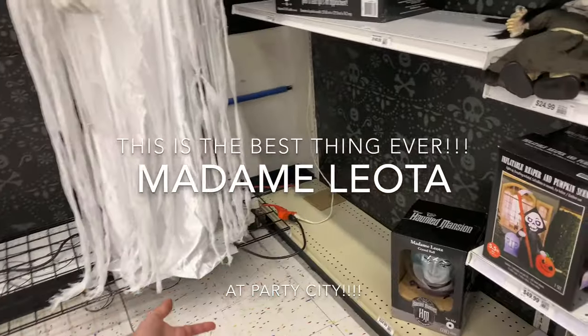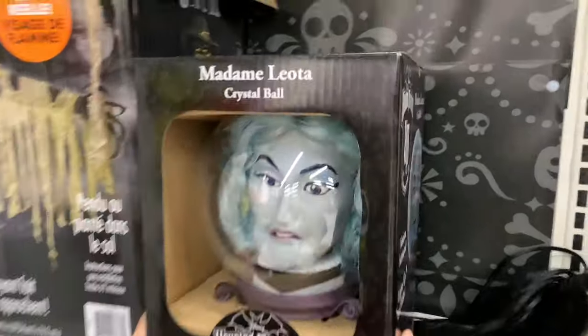Okay, we're in Party City, and Babs just showed me this. Yes, look, I know. Look at that. Pull it out. Listen. It's the only one I see on the rack. Yeah. So it must be. Look it.